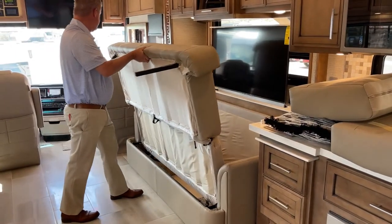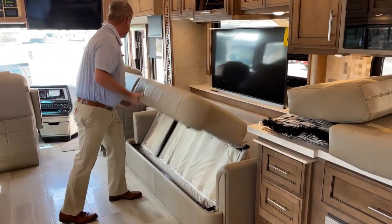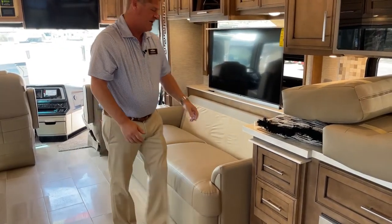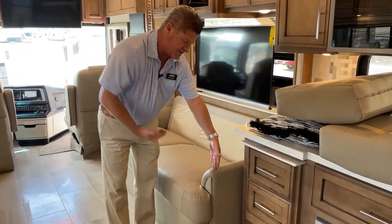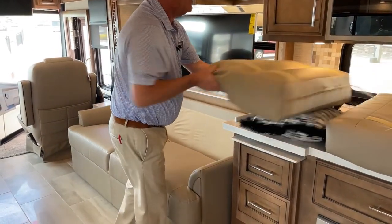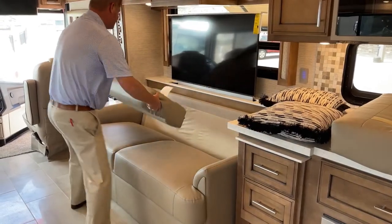The system right here. You want to make sure that it goes down right there before it's nice and smooth. If it rests up on here, those legs won't close. So you want to make sure that it clears the armrest before you fully put it in its stored position.